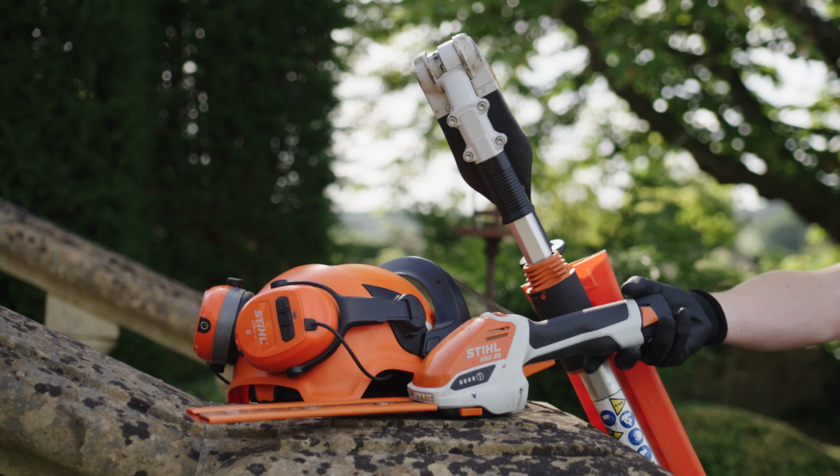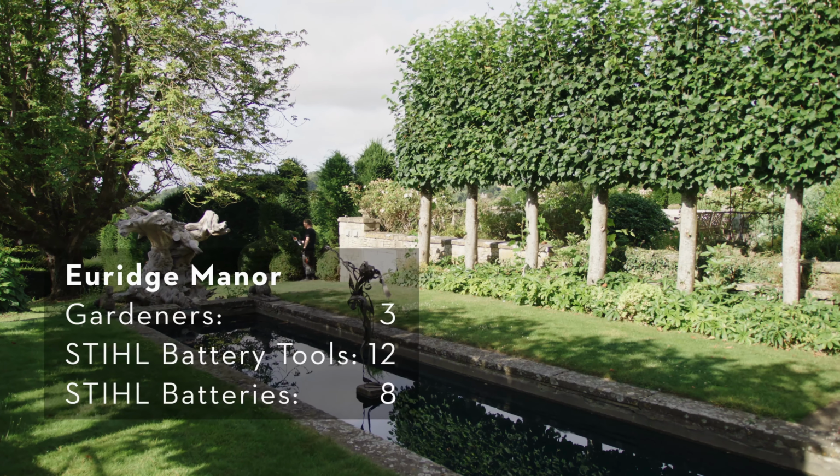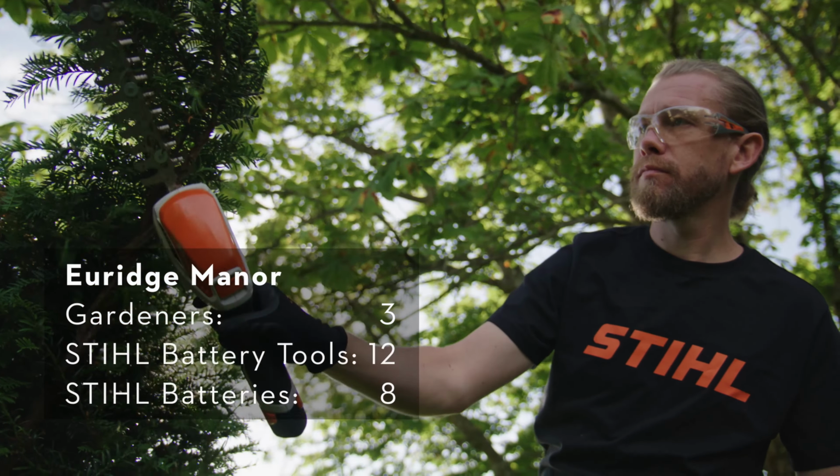We're working around lots of weddings and events. The battery machines allow us to be working in one part of the garden where we're not going to be disturbing where there's a ceremony or preparations going on.